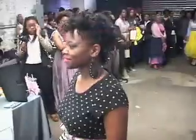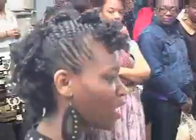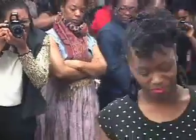Now let's talk about her. Her hair is beautiful. Two-strand twisted in the middle. She has like a faux hawk going on. And it's really thin, two-strand twisted to the side. And then we took out the middle. Oh, so it's a twist out and the two-strand twist.